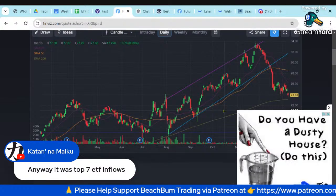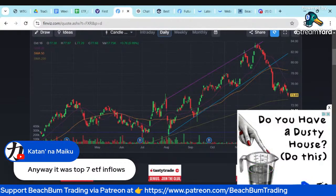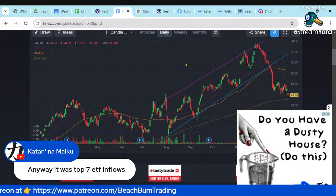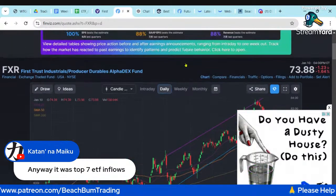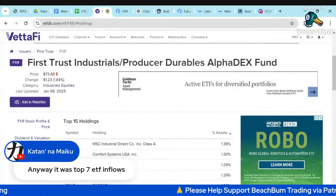So I hope that all helps. Again, if you trade FXR, have further opinions, is this a good going forward? Do you think it's got further downside? Wait for further dip? Love to hear your feedback on FXR.